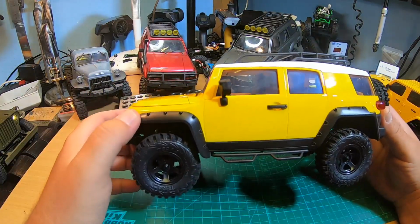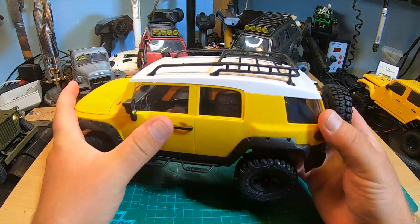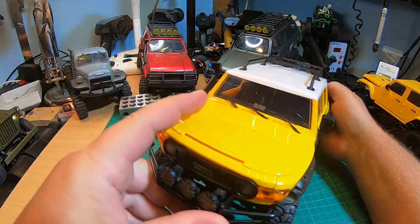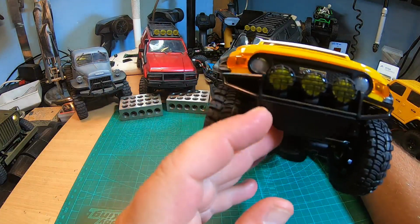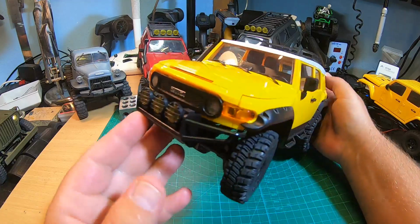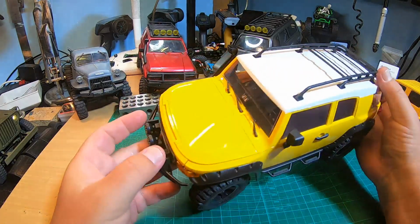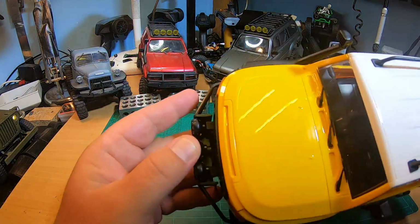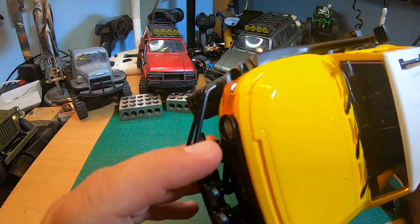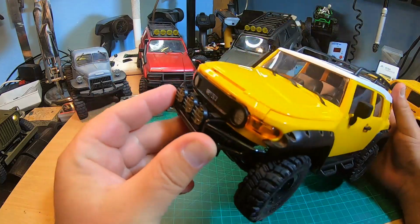Check this out. Hard plastic, separately mounted fenders. Of course, door handles molded. Mirrors. 3 windshield wipers. An awesome front grille with Toyota logo. 3 additional lights in front, fog lights or whatever. You could probably mount 3mm LEDs, but there will be a problem on this position. There is no room, but probably you could do it.